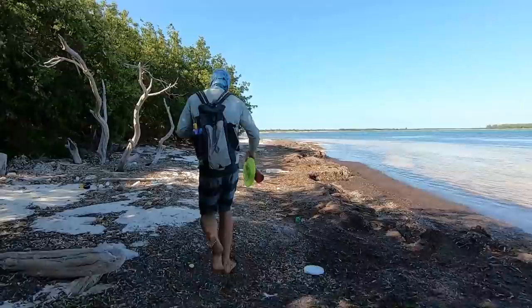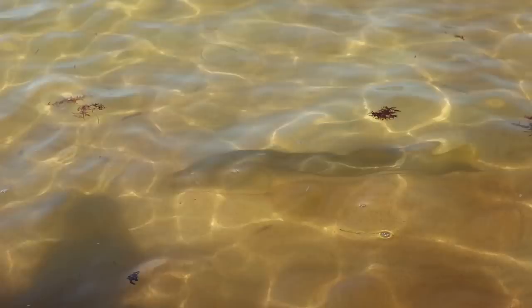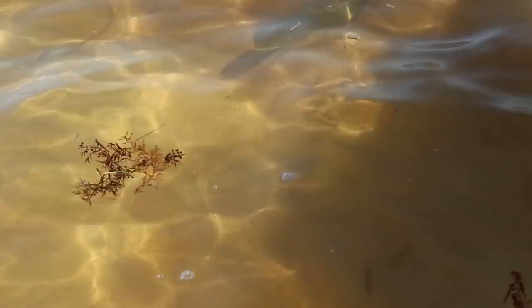Ugh, this feels so gross. Made it. My feet feel violated. Dang, there's a handful of snook around us. That's so cool. He's coming up to me.